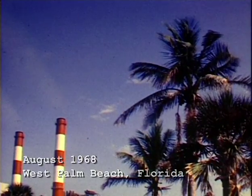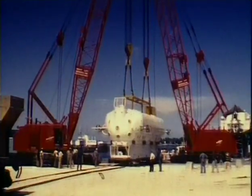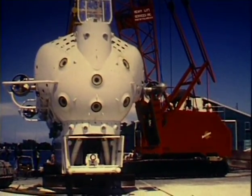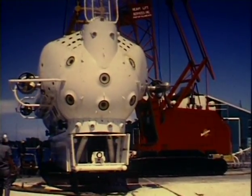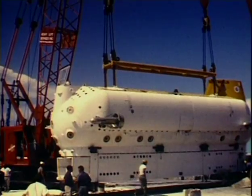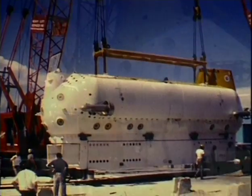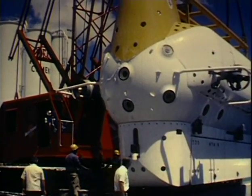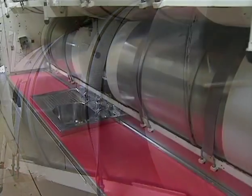West Palm Beach, Florida. 5 months after leaving Switzerland in crates, the PX-15 submarine is reassembled and ready for ocean testing. It's the biggest research submarine ever built, nearly 50 feet long, 10 feet wide, 147 tons. 560 gallons of water is on board, 2 gallons per day per man, some stored in these insulated tanks for hot food and showers.